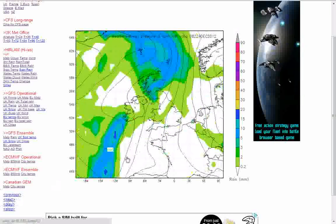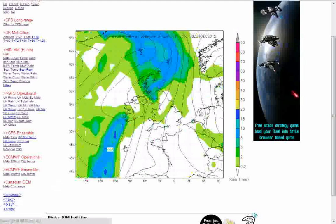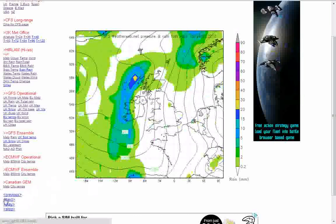Then into Sunday, another area of rain there, look, tracking its way northeastward through all areas, heavy at times. And you notice now that what the model tries to do is bring in a south to southwesterly flow across all areas through Christmas Eve. I am not convinced by this one and that the mild air will get in that quickly, but it may well do. So at the moment I'm going to go with it and say it's going to be milder Christmas Eve, probably dry, sunny spells as well.